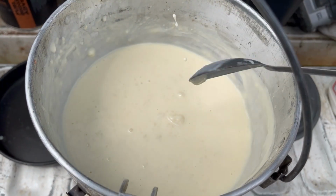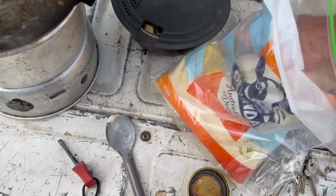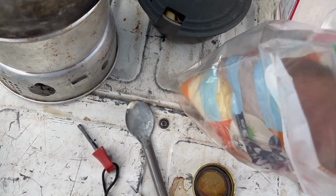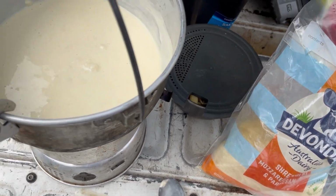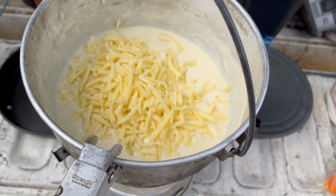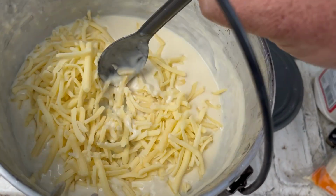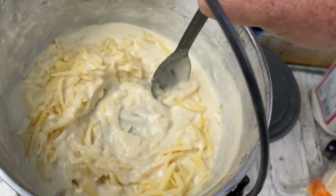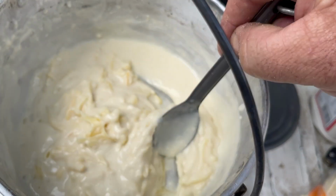Now what we're going to do here is I've got some cheese here, and I'm going to grab a good handful of cheese, and I'm going to toss that in there as well. That's all in there ready to go. We'll give that a little bit of a stir in. So that good handful of cheese will all start to melt into there as well. So you want that to melt through everything.